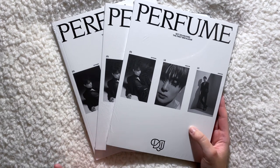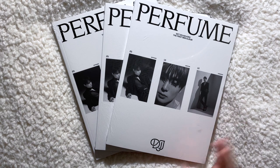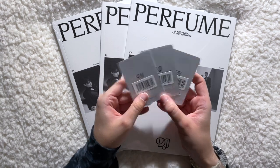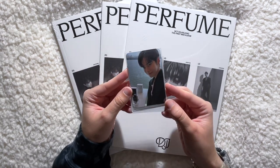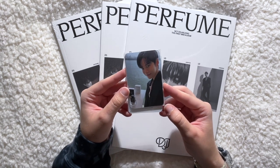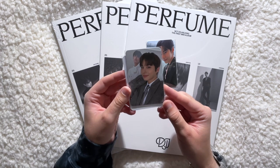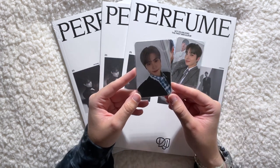Okay, so I have three copies of the photobook version from Perfume. I bought these from Yes24 during their launch day event buying period. So I do have three of the full set of photo cards from the launch day. So we have Doyoung, super, super cute. I love that photo of him. Then we have Dongwoo, another really cute photo. And we have Jaehyun, his little dimples.